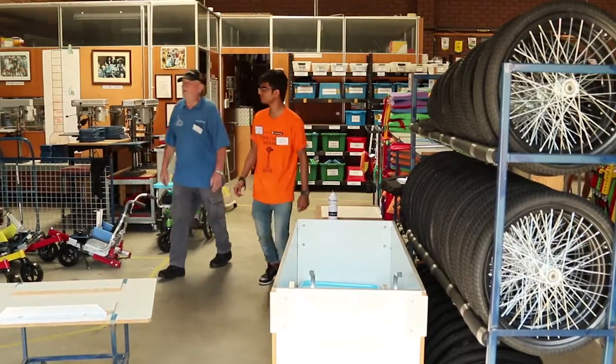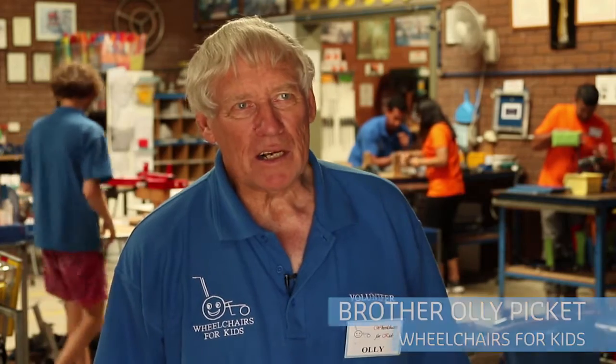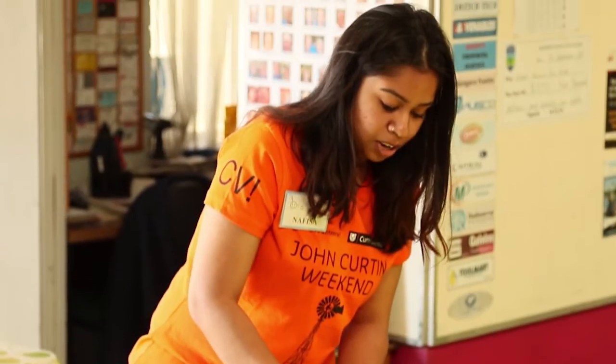Well, Wheelchairs for Kids is a charity organisation under the banner of Rotary Club of Scarborough, and the whole idea of it is that we're trying to give a little kid in a developing country a new life, virtually, by getting off the ground, being able to have mobility and dignity, and also be able to get to school and play with their friends. I'm just cutting up some fabric to make the seat covers and the armrest covers.